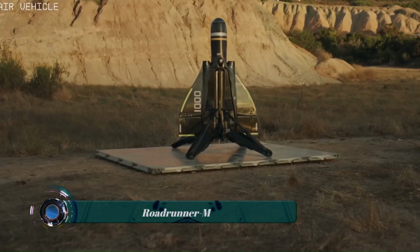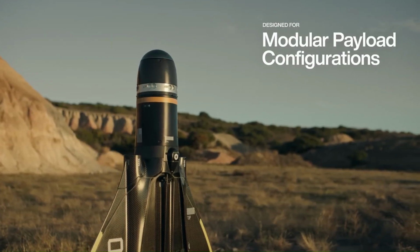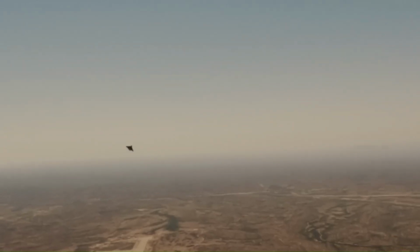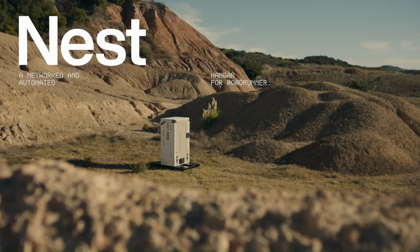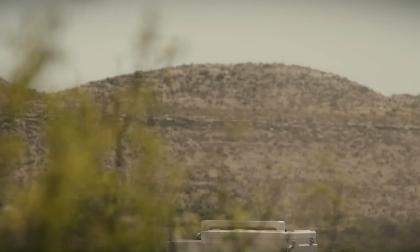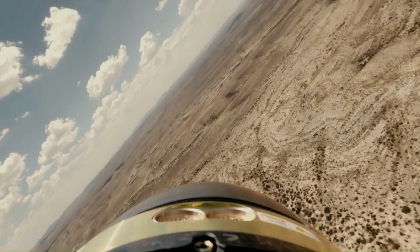The Roadrunner-M is a high-explosive interceptor variant of the Roadrunner drone, developed by Anduril Industries. It is designed for ground-based air defense and can rapidly identify, intercept, and destroy a wide range of aerial threats, including large aircraft that are up to 100 times more expensive than the Roadrunner-M itself. The Roadrunner-M is a reusable drone, meaning it can be recovered and relaunched at near zero cost after completing its mission, unlike other interceptor missiles that are typically destroyed upon use. This makes it a more cost-effective option for air defense.